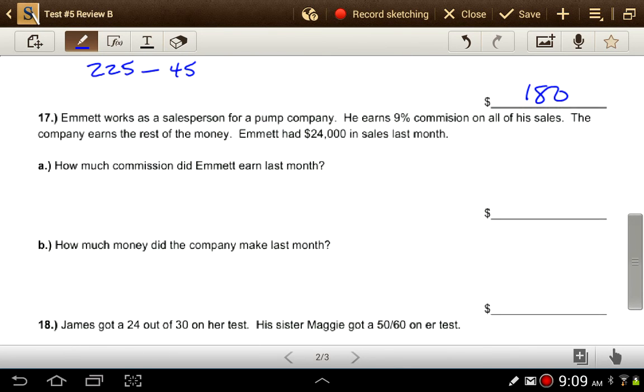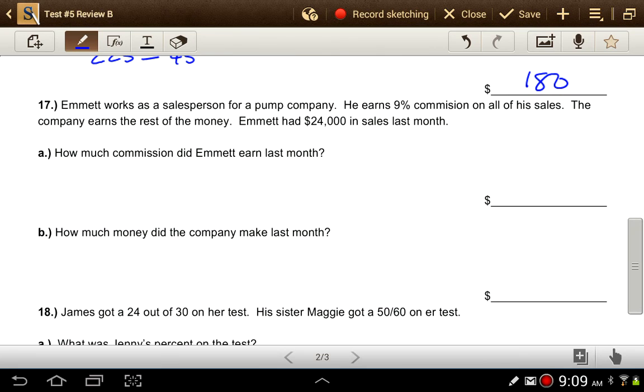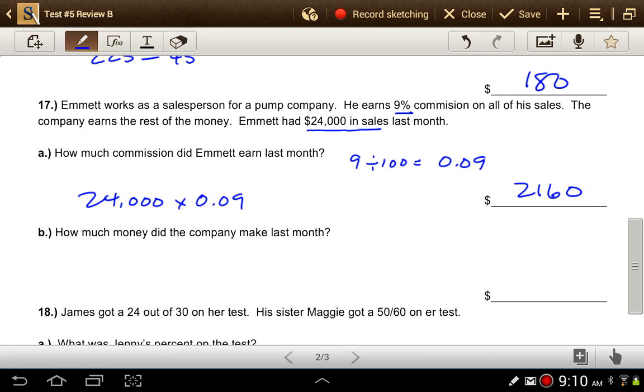Okay, problem 17. Go ahead and work on problem 17 real quick before I go over the answer. Okay, I'm going to go over the answer. If you need more time, go ahead and pause the video. How much commission do you earn? Well, you're going to take your sales and you're going to multiply it by your percent. So I'm going to do $24,000 times 9%. Divide that by 100 to figure out that I'm multiplying by 0.09. And when I multiply that, I get $2,160. That's how much he earned last month.